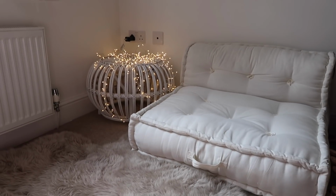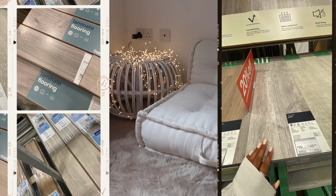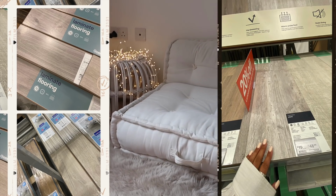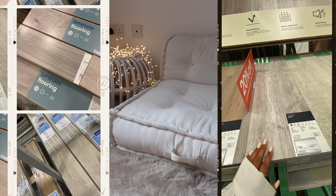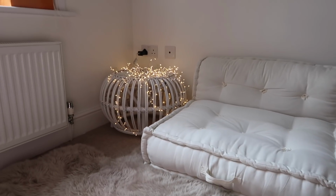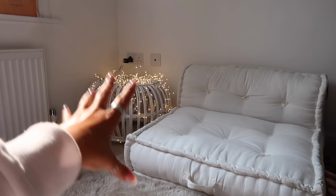I actually found some in B&Q, which I'll insert a picture of on screen now. I found this really nice modern looking grey laminate. It's definitely not like wood panels, and it's super easy to lay apparently. So I think I'm going to go for that. I'm very excited to rip up this carpet, put that down, and make this whole area feel a lot more office-like. But again, I'm going to keep this corner like this.